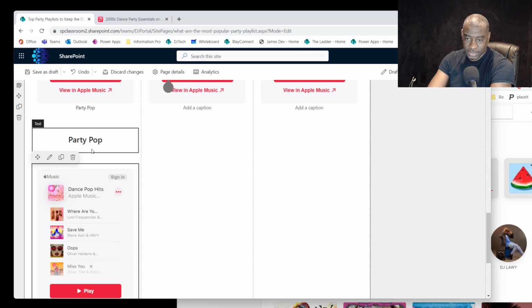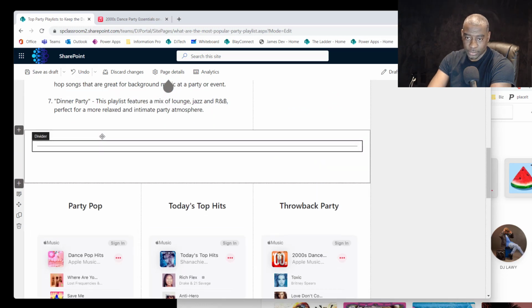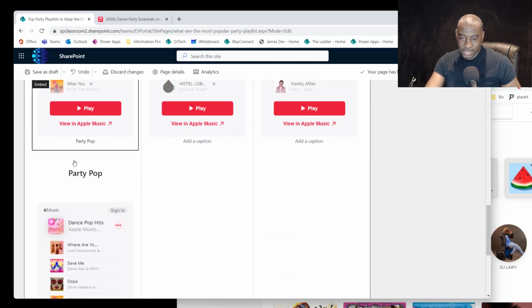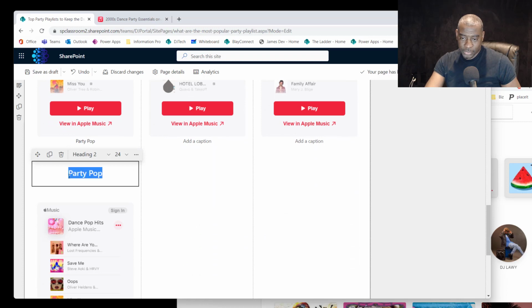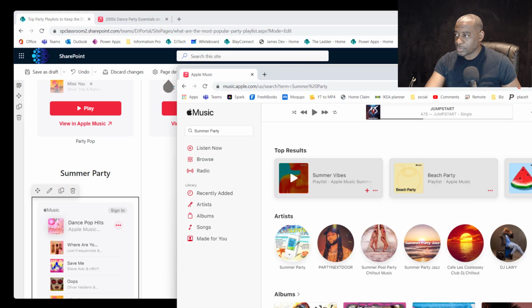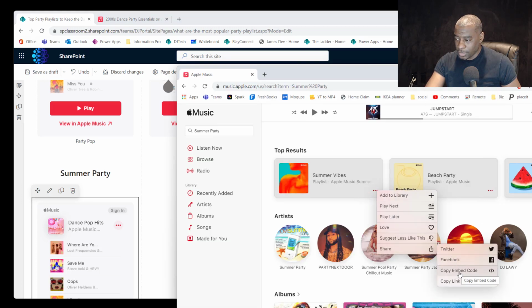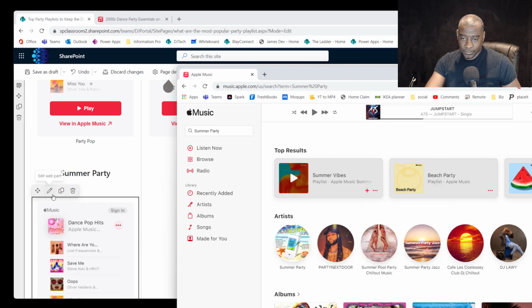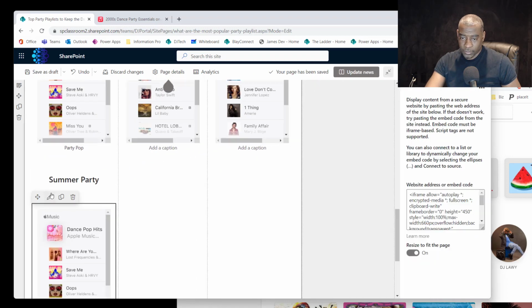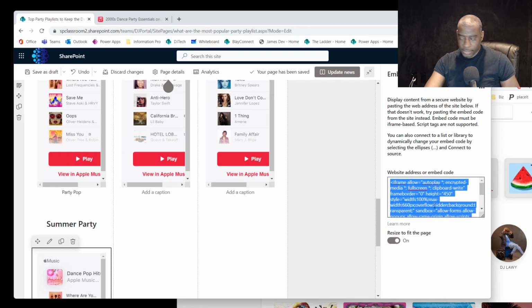All right, so let's go party pop, and basically what I'm doing now is we did summer party. Sorry, I want to say summertime so bad. So then you drop that in there, and when it comes to the embed code, go back to Apple Music, grab this embed code, share, copy embed code here, go to the web part. Okay, let's make sure I'm in the right thing. Hold on. All right, and then just select all and replace that.